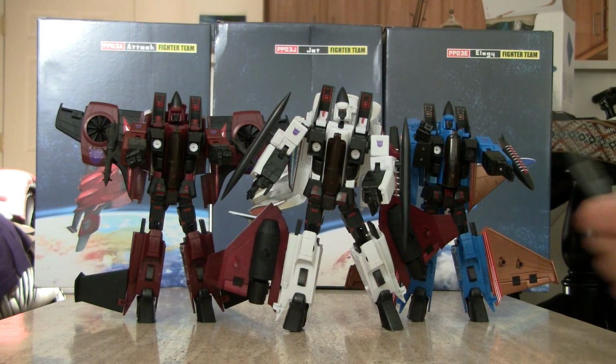One thing I wanted to point out again was that missing paint app right there on the left thruster on Dirge, which kind of pissed me off. I don't know if anybody else has that problem, but if you do, let me know.